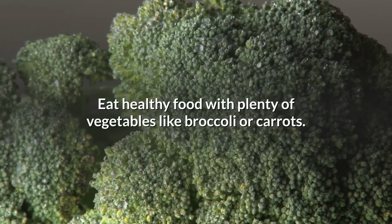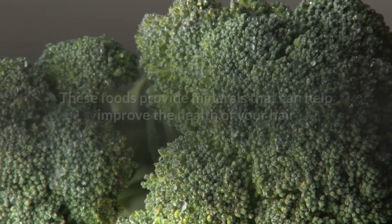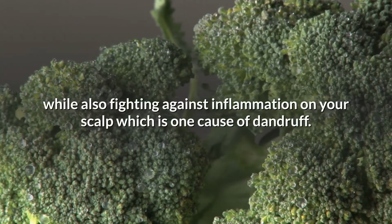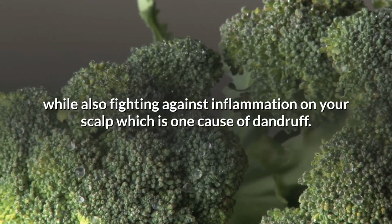Eat healthy food with plenty of vegetables like broccoli or carrots. These foods provide minerals that can help improve the health of your hair while also fighting against inflammation on your scalp, which is one cause of dandruff.